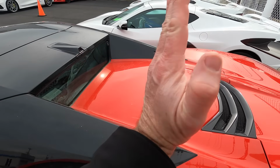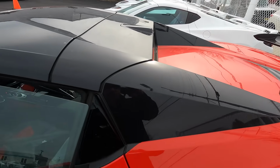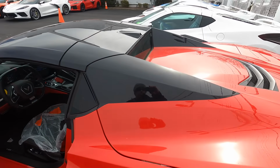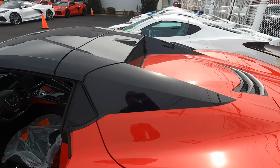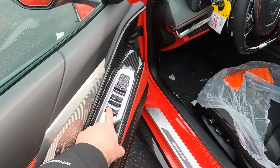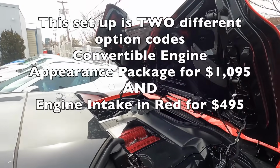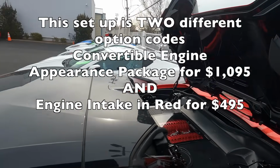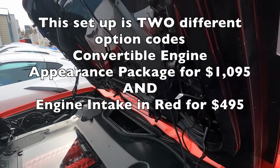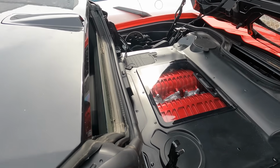So this tonneau cover has to be in the raised or halfway position in order to see that. So let's go ahead and get the roof open so we can expose this tonneau cover and the engine appearance package. What you're going to do is put the roof down. You're going to push this button here, and what that does is activate the windows going down and the roof going up. And you're going to stop, take your finger off, stop in this up position, and that reveals the engine appearance package on the convertible.